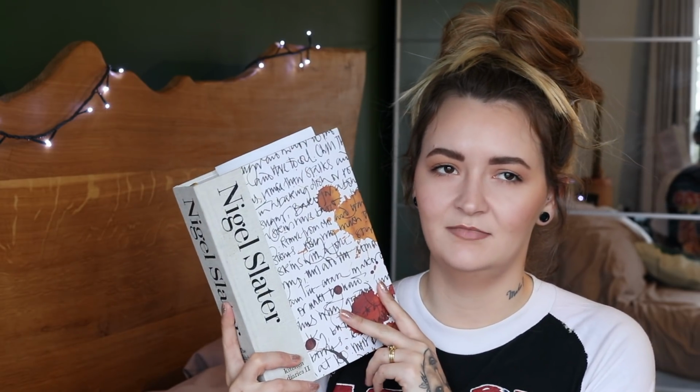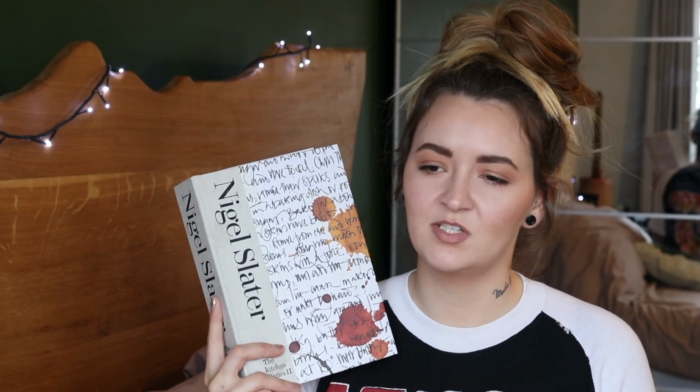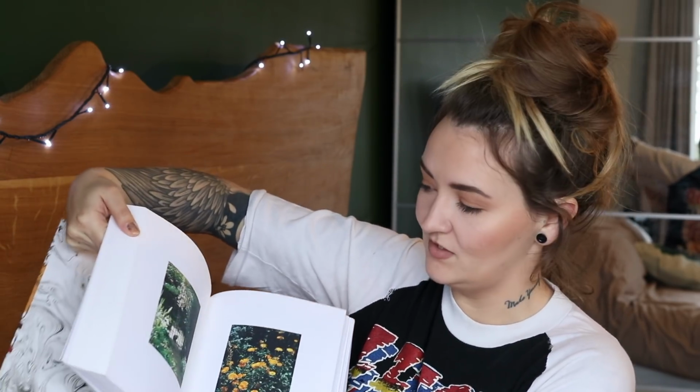Then the next book is the Nigel Slater Kitchen Diaries 2. I've got about 6 of his books, so I've got all the kitchen diaries, and I've got some of his really old books as well, but these are kind of my favourite too. It's a massive book. You're never going to get all through it in like a day, but if you're into your food, you like simple meals, you will love Nigel Slater's stuff.